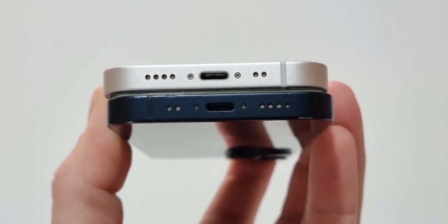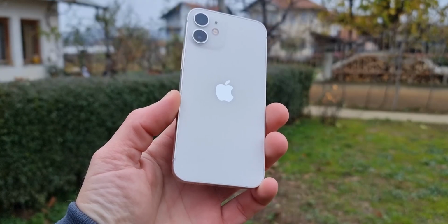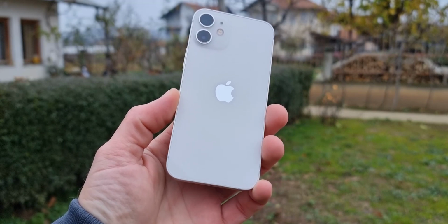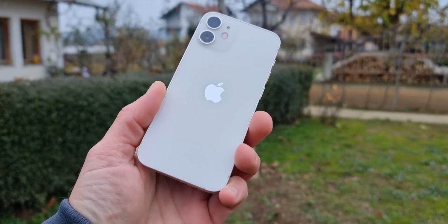One area where I couldn't find any differences between them is with audio. Both devices have stereo speakers and both offer clear sounds, but truth be told they don't get as loud. This is understandable since they are so compact and compromises had to be done in some areas.